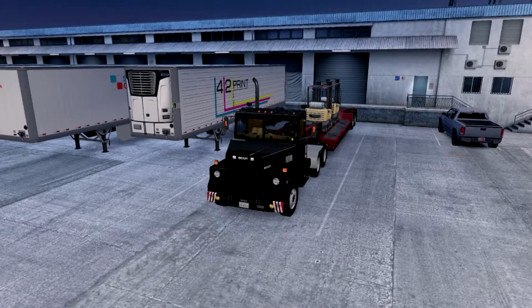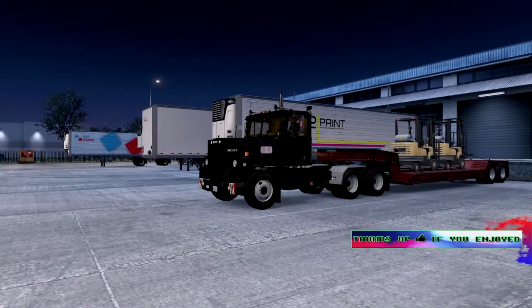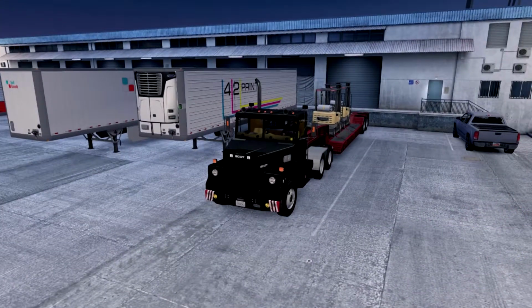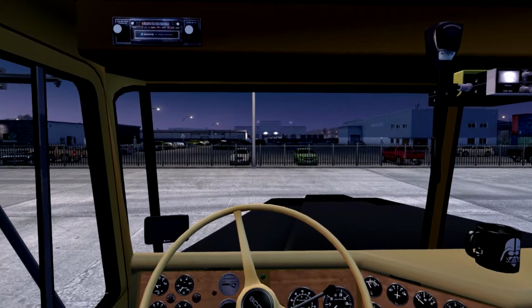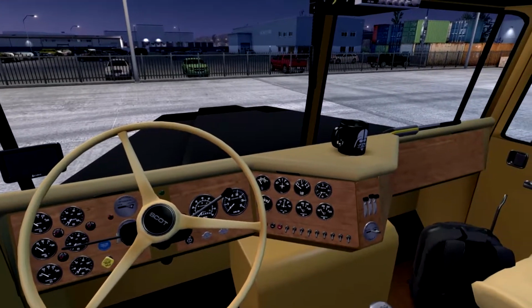Today we are going to be taking, it looks like, two forklifts in our A2HD truck. I believe that's how it's pronounced. I'm not good with older trucks, like I said, as far as names go. We're going to get inside here and take a look at it.